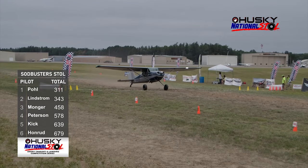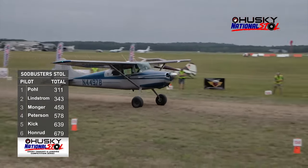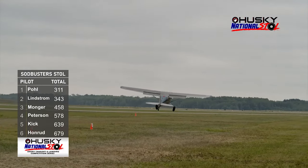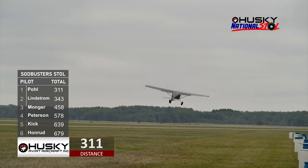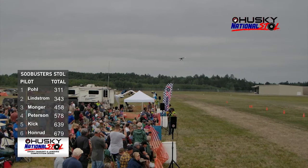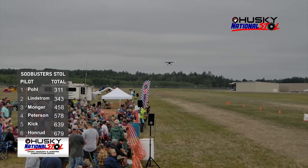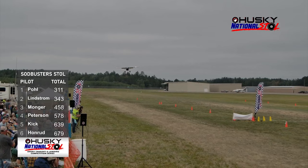Come on, Jughead. There goes the flaps and rotate. Did he get it clean? You can see how challenging it is with that underpowered engine. Once you get that thing off the ground and being able to control it, power does a lot to help a pilot. So an underpowered airplane is a great trainer because it teaches you really how to fly the airplane. Looks like a 311-foot takeoff for Jughead there.